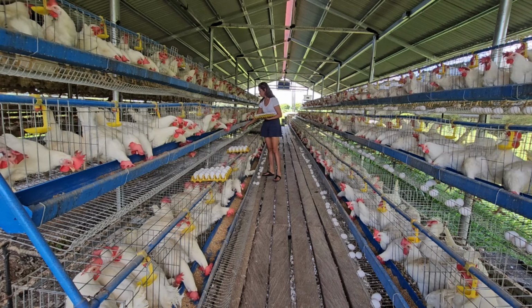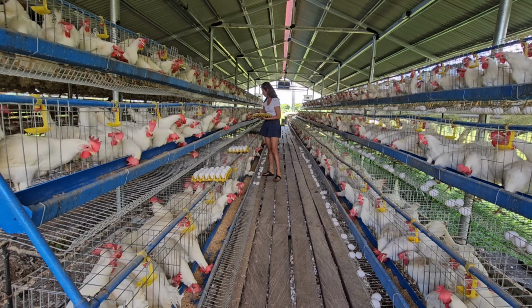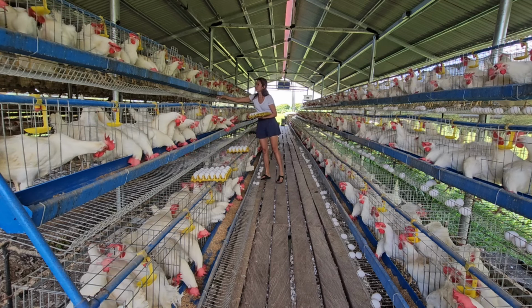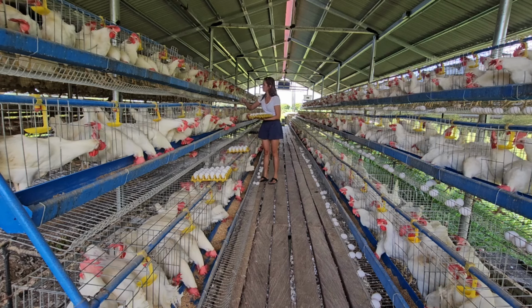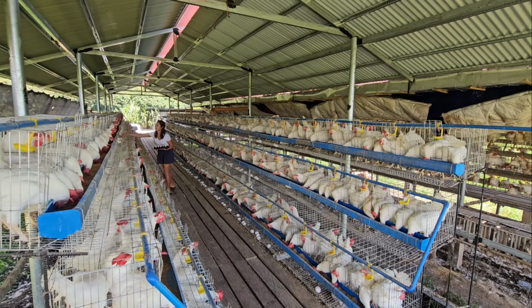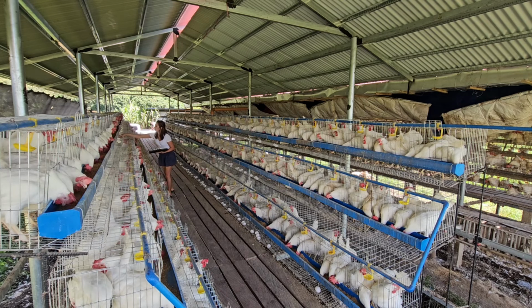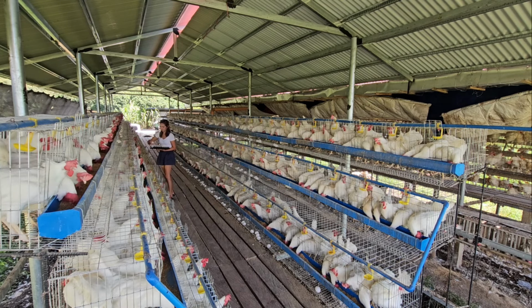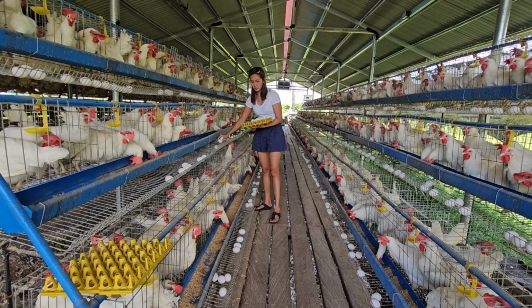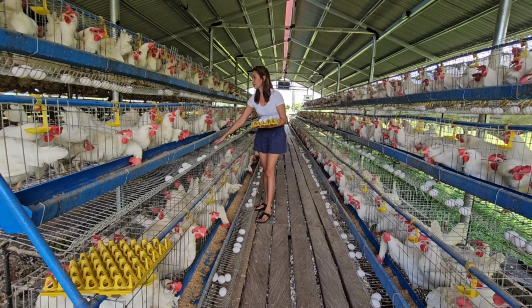We've also set artificial light from 5 a.m. until sunrise, and again from 5 p.m. to 8 p.m. every day. And by next week, we will increase it to 16 hours, which will help improve egg production even more. But we didn't rush into that. We adjusted the program based on their weight and growth.